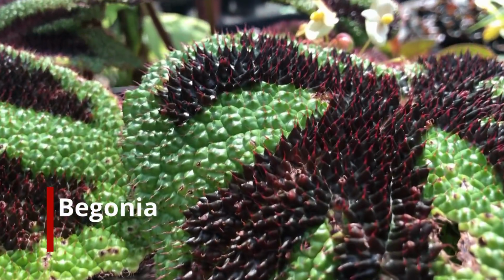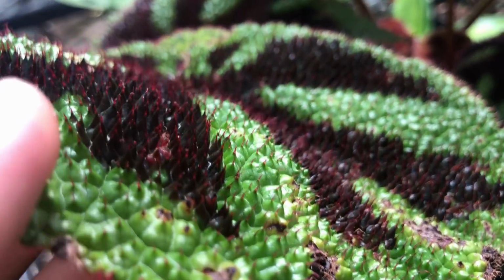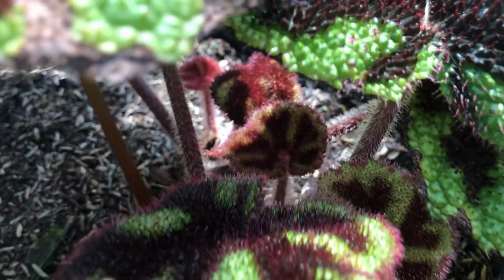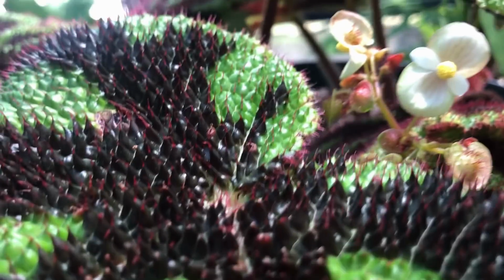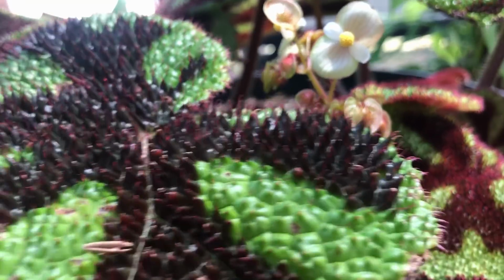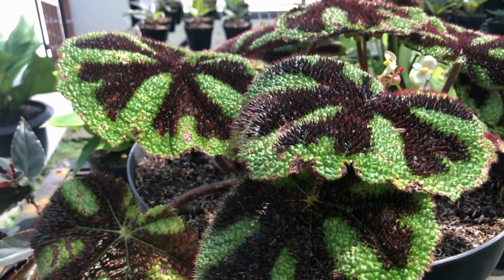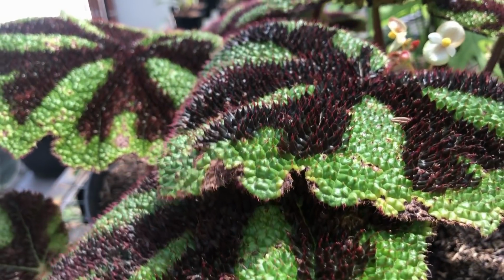Whoa! Look at this begonia. Look at the leaves. This is insane. It's so beautiful. It's a huge plant, and it's like a few rows of baby leaves in the back. And they're flowering. The flowers are so tiny compared to the leaves. Oh my god, this is so nice. I have too many begonias though, so I need to take a break from them for a while.